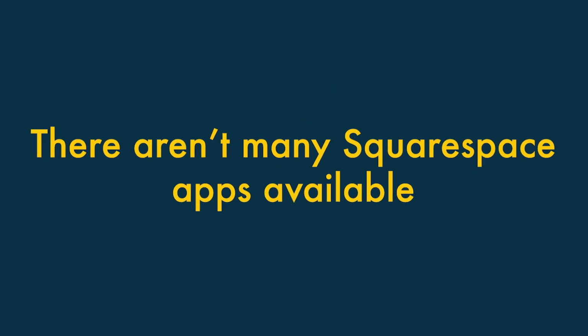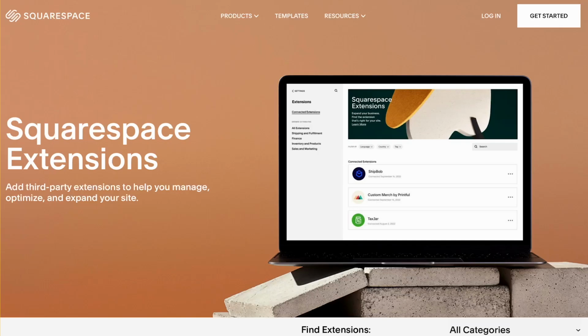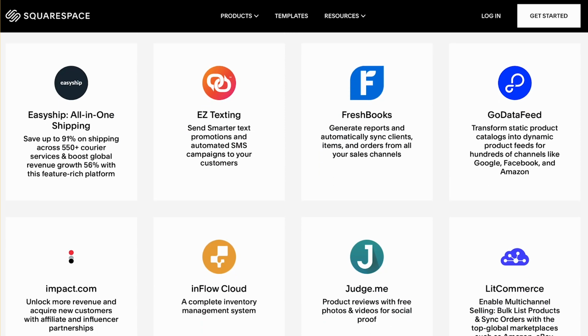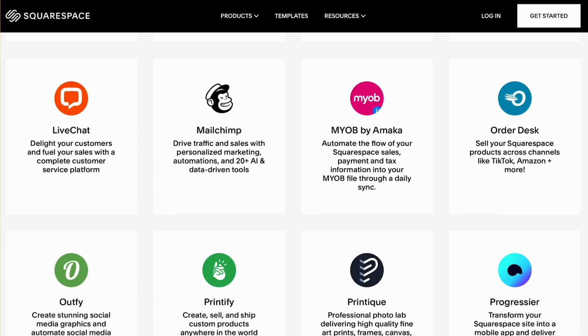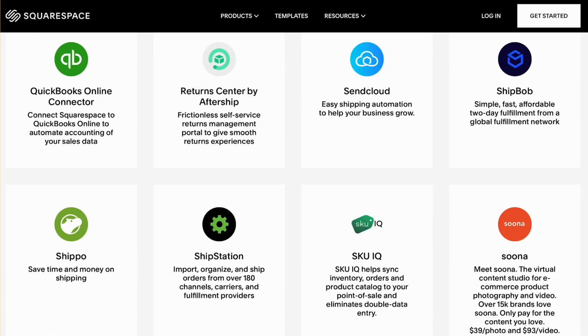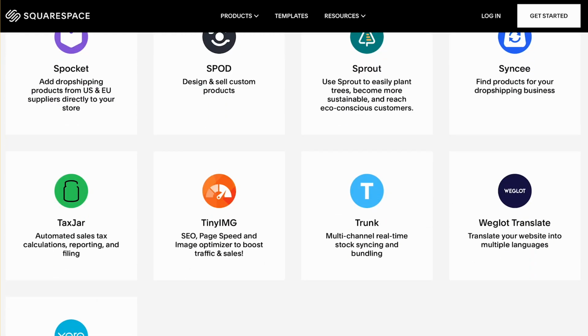4. There aren't many Squarespace apps available. If you want to add more functionality to your Squarespace site or connect it to other platforms, you may be a bit disappointed. There are only about 40 apps and integrations available for Squarespace in its App Store, which is much less than you'll find from many competing website builders.